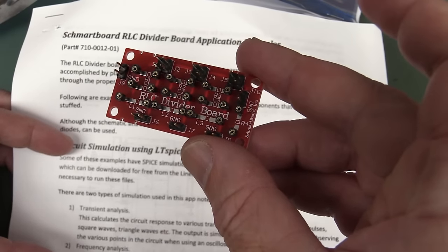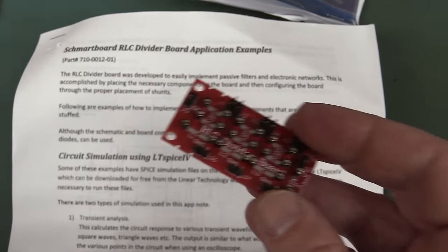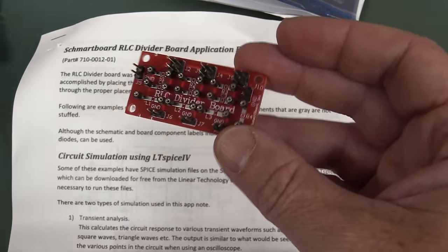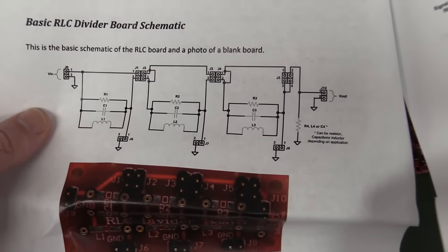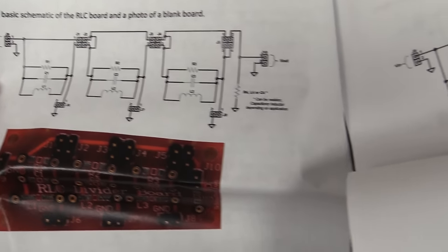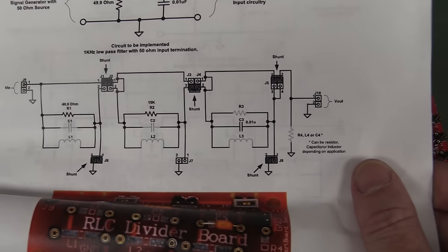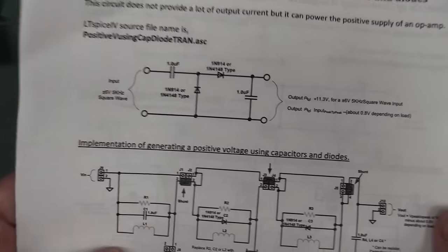This is an RLC divider board. Yes, it is just literally connectors and stuff like that. They give you the various resistors and caps and jumpers to configure them in various ways. And there you go, that's the schematic for it. And you can do various filter configurations and then test them, I guess. Okay. And then they provide the associated file for LTspice.